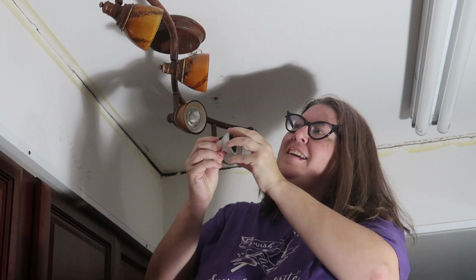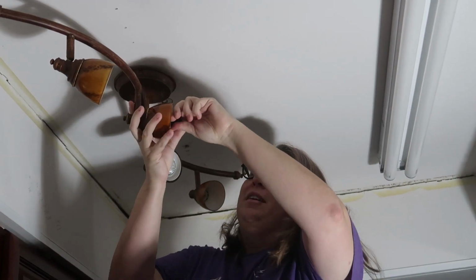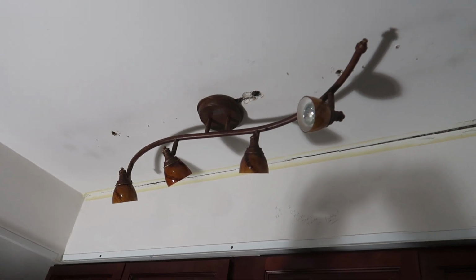Again, I hate your choice in light fixtures. No, I hate yours, so. No, I want Raiden. How come I couldn't get it in? Because you weren't lining it up. I don't know. How do you get that? This is bull. All right.